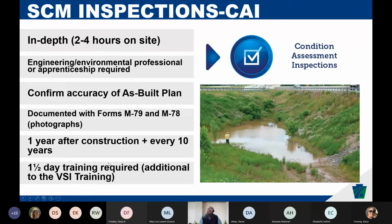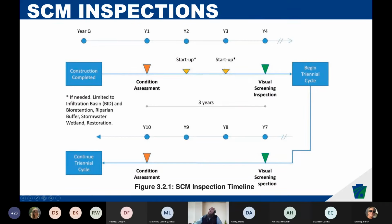You have to take these trainings, whether you're a consultant or internal staff, it doesn't matter. You have to take this training before you go out and do these inspections. This is high level. This is also in the pub, but if you want to look at our inspection frequency, year 0, we complete that construction. We want a condition assessment year 1, a visual screening within 3 years. Some SCMs require kind of a startup check, so we tell people these first 3 years, make sure you get a good established SCM, vegetation, you might want to go out there and do additional ones. And then as you can see here, we have on a 3-year cycle, year 7, and then year 10, we want to go back out and check that.